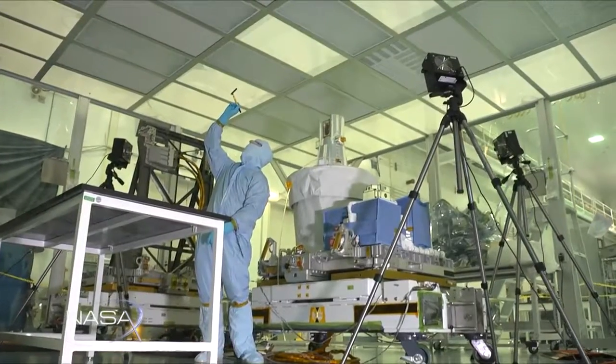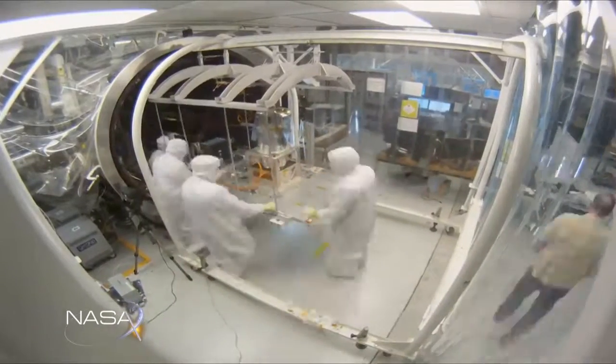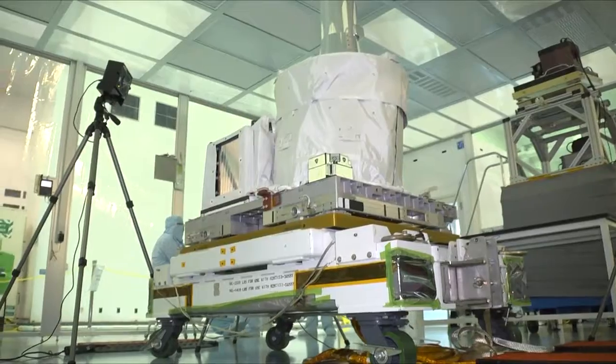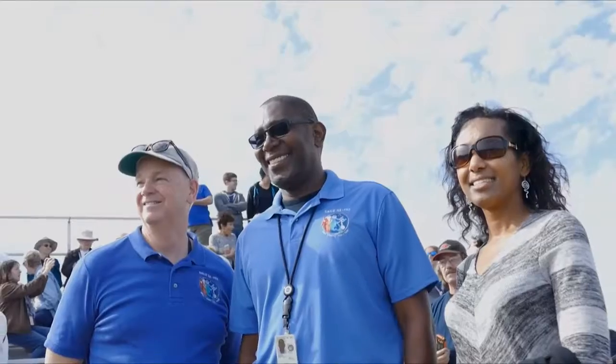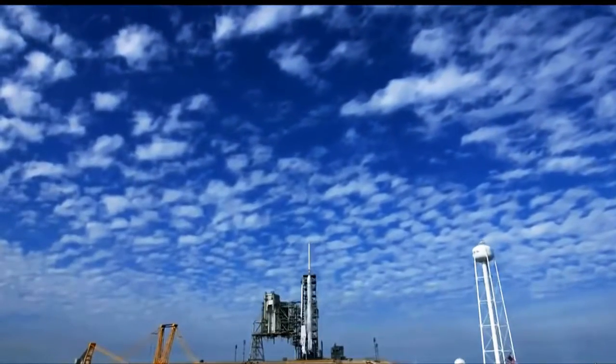It is impossible to calculate how much planning, execution, and sacrifice this team has made to get this instrument to this point. But suffice it to say, there have been many sleepless nights and long hours getting everything just right. So it's easy to understand why so many of these engineers and scientists are holding their breath at this moment.